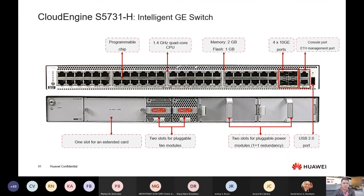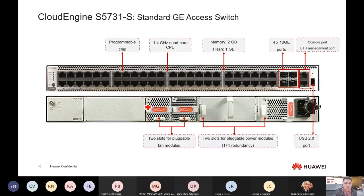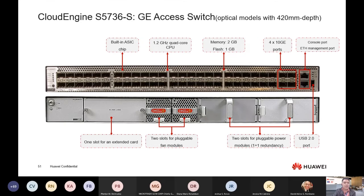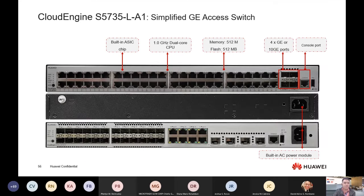So next is the 5731-H intelligent GE switch. The next is our standard GE access switch. This is the physical overview of the switch. Next part, we go to the 5731-S GE access switch. It is an optical model with 420 millimeter depth. Next is the S5736-S, our standard switch.